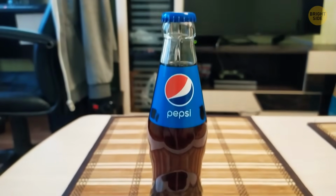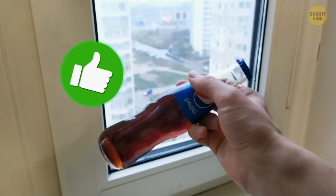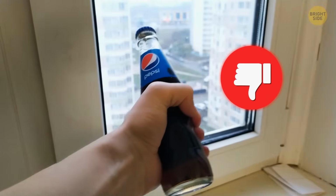Bottles have long necks for a reason. Hold the neck, not the bottle, if you want to enjoy a cold drink.